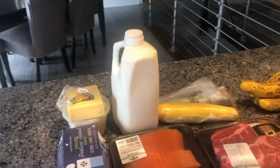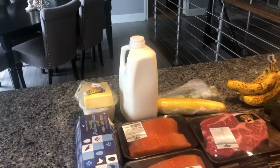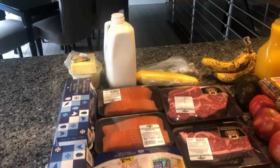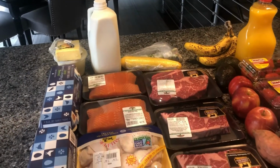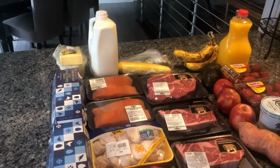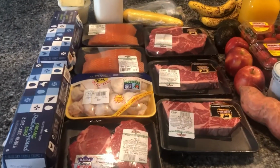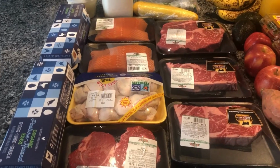I recently found, like I said, a local herd share program where I can get some raw milk. So yeah, I've been really excited about that. I was off of the milk for a while, but I'm glad I found that and I'm back on the milk. So over here, we got all of our meats.